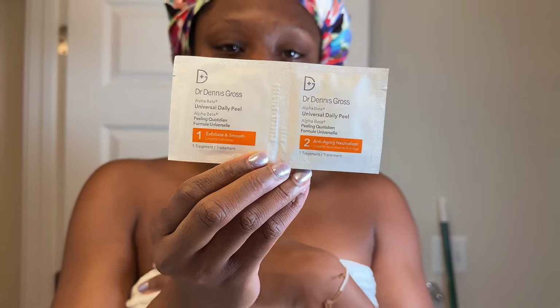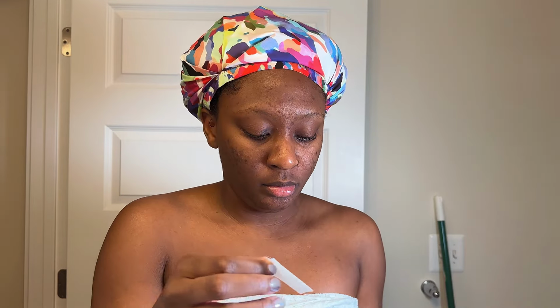Now I'm back on my chemical exfoliation, and currently I am using the Dr. Dennis Gross chemical peel pads. Those are some of my favorites. They're an old reliable from way back in the day. I used to use these all the time. They are probably on the gentler side if you're not using the intense or extra strength ones. They are on the gentler side, and I think they do a really good job at just exfoliating and getting rid of all that texture that you may have.